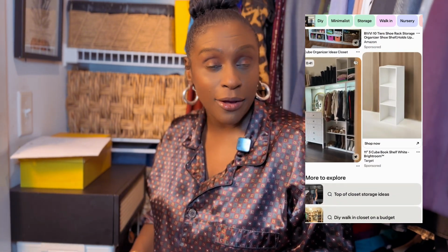So like I said, it was a fail because it made the closet just visually unappealing. It looked busy, just untidy. And that's not a closet that's going to be inspiring. I'm not going to want to really come in here and spend a lot of time in here. I'm definitely not going to record in here, which is why I didn't all year long.